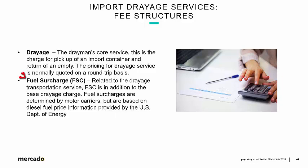Second, fuel surcharge, really critical. FSC, as it's called, is related to the drayage transportation service, but it is in addition to the base drayage charge. That's just a nice way of saying it's extra. So if we're quoted $300 for drayage, we're not finished yet in terms of the charges. The fuel is going to be on top of that.